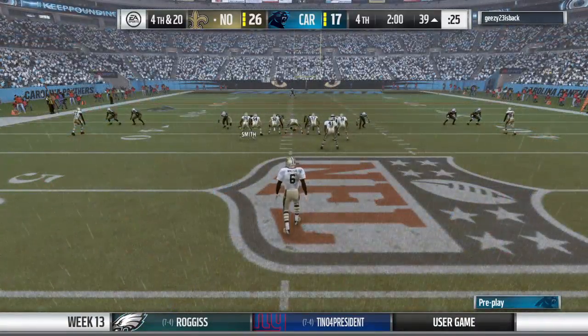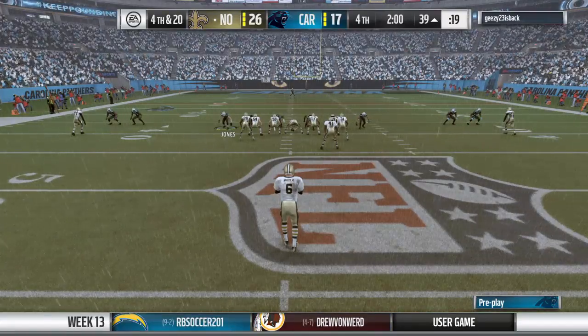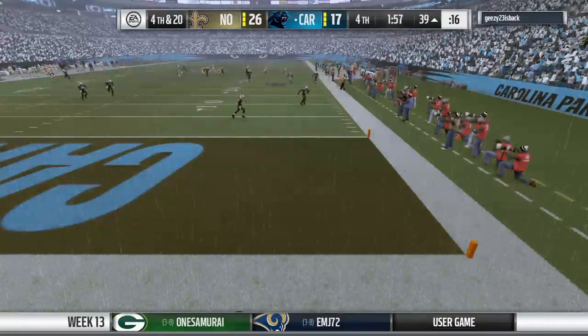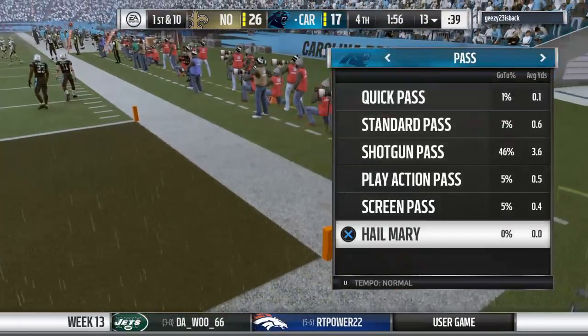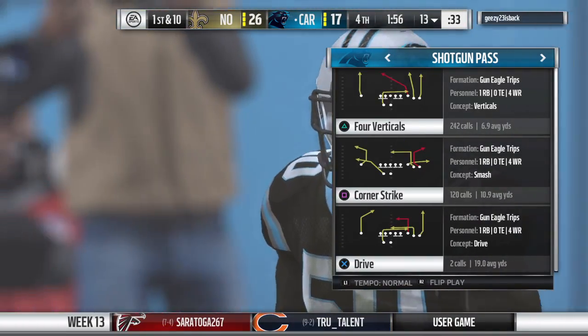Here's Thomas Morstead now as the drive goes backwards, so he's on to punt it away. And they'll play keep away from the returner as this one will be marked out of bounds at the 13-yard line. Pretty good spot. Now the Panthers offense, they get set to come back onto the field.